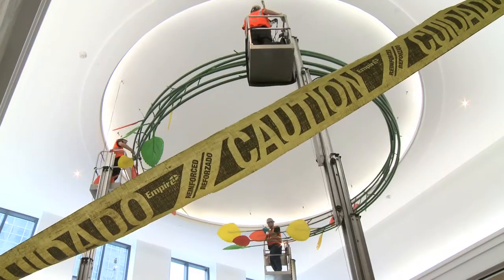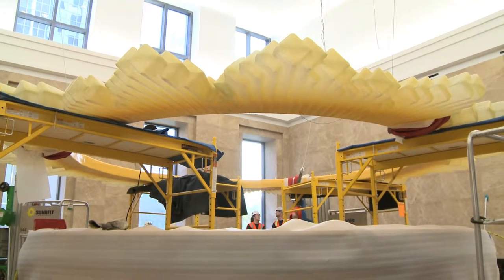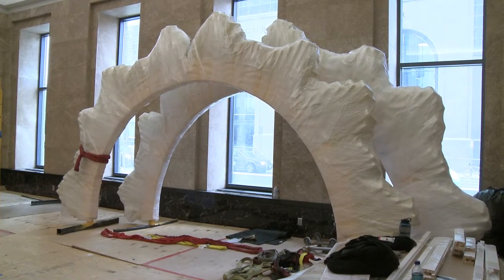Erecting the piece was quite a challenge. It's about 20 feet in diameter, about 700 pounds for just the corona element.